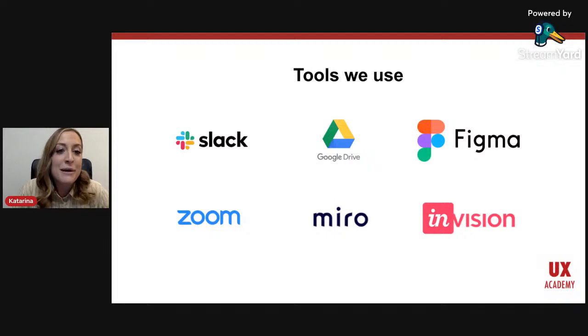So now a little bit about the tools we use in class. So for communication, we use Slack. That's our main tool for communication. And also you will have a group with your course instructors and also with a client that you're working with, where you can ask any questions and also work with your team on a project. It's very interactive and fun.